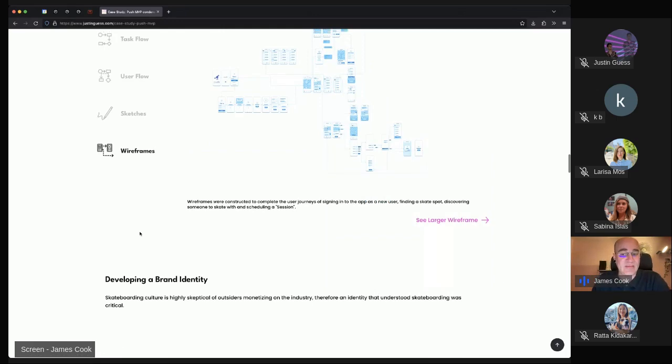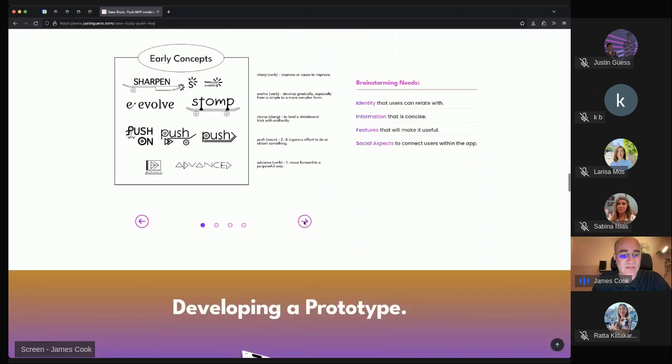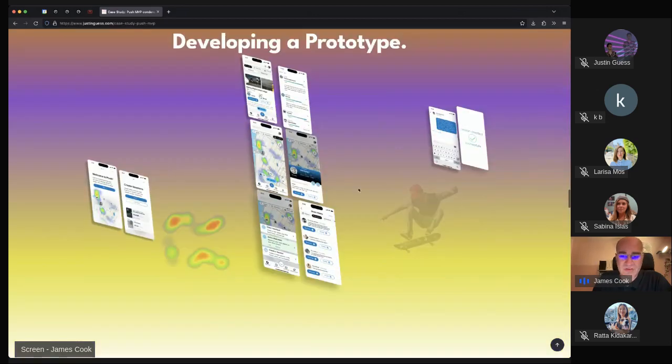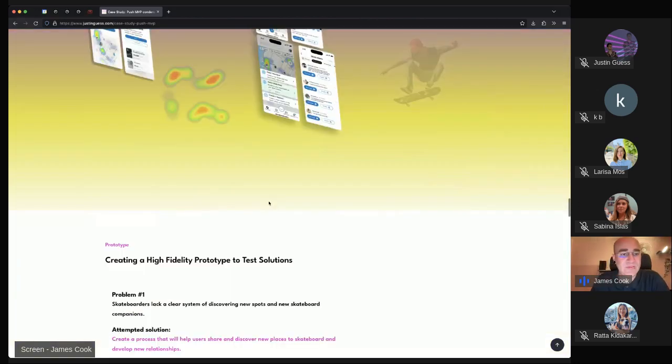So your storytelling there is solid. Brand identity, fine. I won't click through now. Developing a prototype. I actually really hate the way you're presenting this because they're so small and they're on that isometric view. They're meaningless. I actually can't read them. I would encourage you just to lay them out in a 2D larger grid, so I can actually just see what the details of the screens are and get a sense of what the app is.